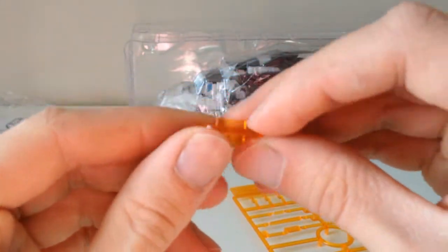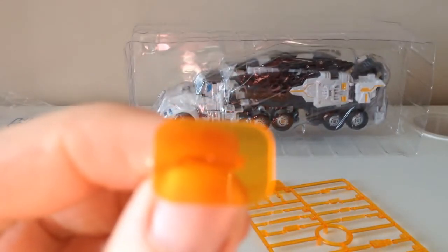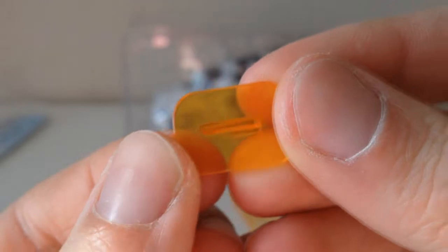These are basically to save your thumbs. This one is shaped. If I just bring it in close and get some focus on this, if it'll let me, there we go. This one, as you can see, is shaped, whereas on this side it's flat. That will help with putting certain pieces in. Because remember, some of these pieces are incredibly small. If you look at these circle pieces here, some of the pieces down here, these are going to help you push them into place without destroying your thumbs.